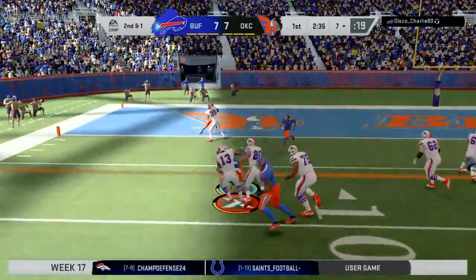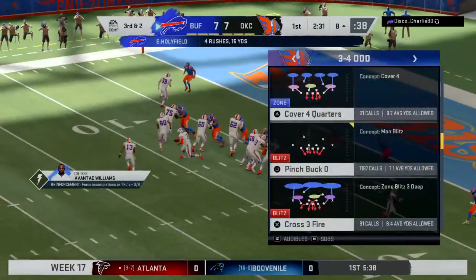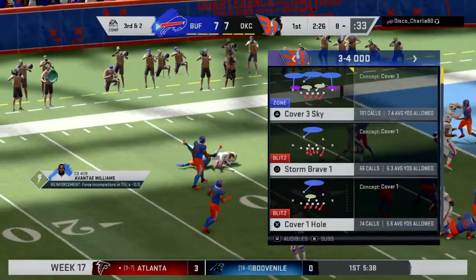Now Holyfield. And this is going to result in losing yardage. They're driven back to the 8-yard line. That'll be a loss of a yard, and it leads to a 3rd down.